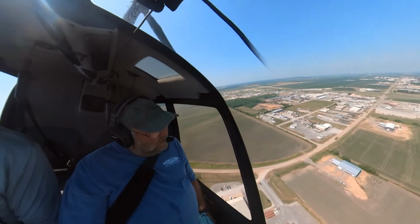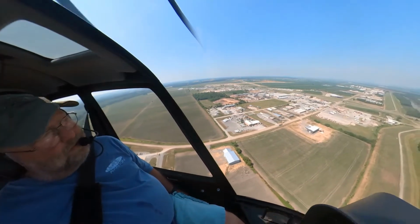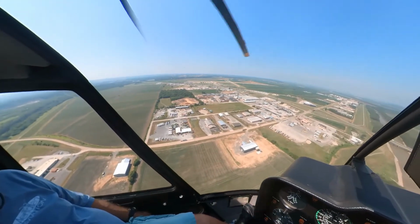9 Romeo Mike, base turn approved. You are cleared option runway 20. Turn base for 9 Romeo Mike, clear for 20. I'm going to do one more, and then I'm going to follow you through. Okay, all right. We'll stay down here. In fact, you can stay down here about 500 feet. It'll be fine.